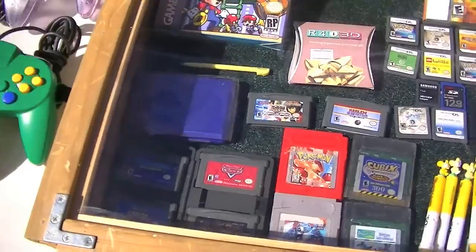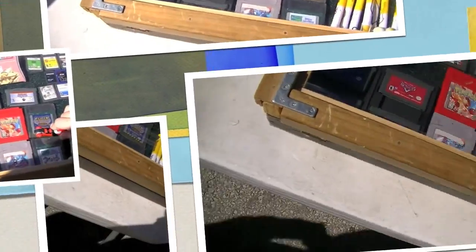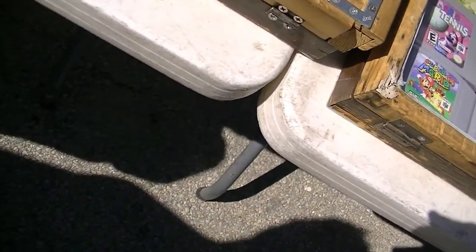Por $5 no voy a perder. Please don't do that on the glass. How much are the Mario vs. Donkey Kongs? This is 15, brand new? Yeah, it comes with a booklet also.